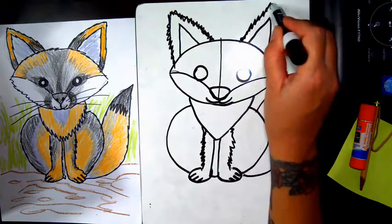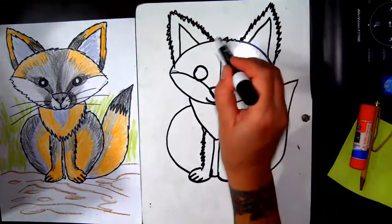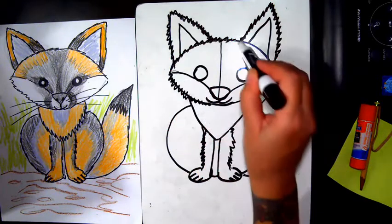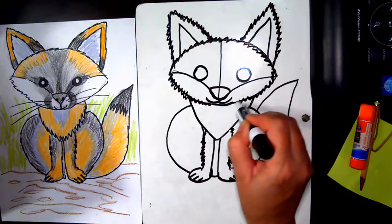Zig, zig, zig, fuzzy, fuzzy, fuzzy, think fuzzy. I'm gonna do this around the head, fuzzy, fuzzy, fuzzy. These foxes are so cute and fuzzy. They have beautiful, beautiful coats, just like this.